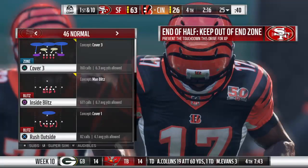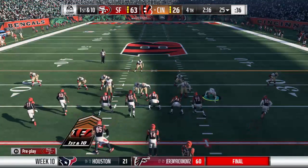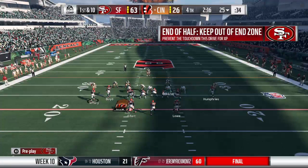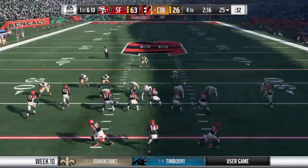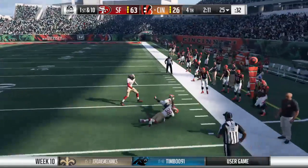Alshon Jeffery working his way back out there now to help lead this offense. And I know that they've double-teamed him a couple times, but not a ton. Whatever they're doing isn't working. He's up over 100 yards. We'll see how they adjust. And when they do that, they weaken their defense in other places as well.